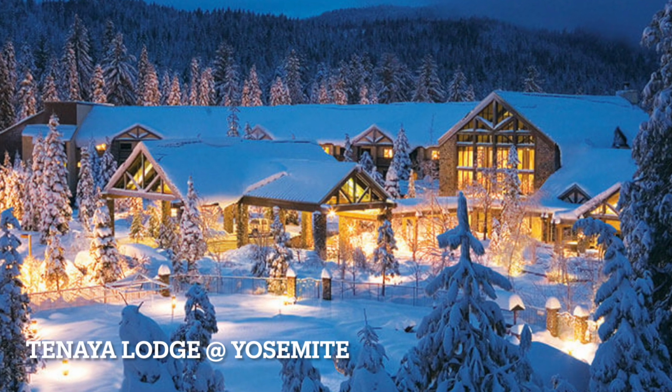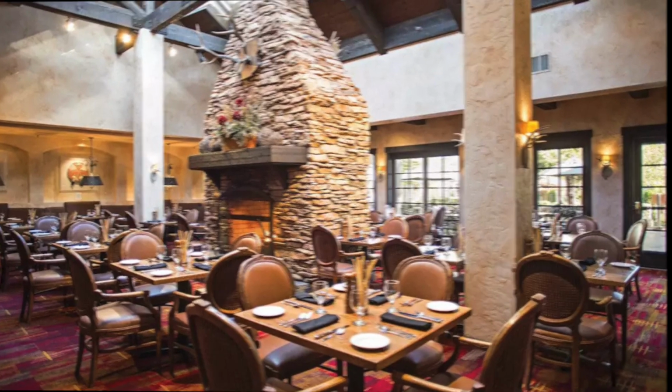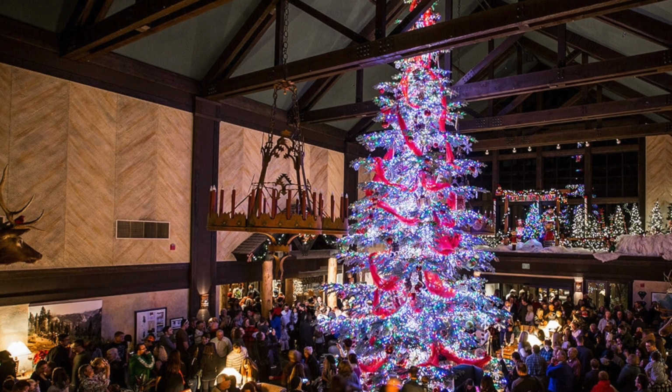So if you're looking for a notable example to really inspire you, the Tenaya Lodge near Yosemite National Park showcases rustic Christmas decor that feels both inviting and organic.